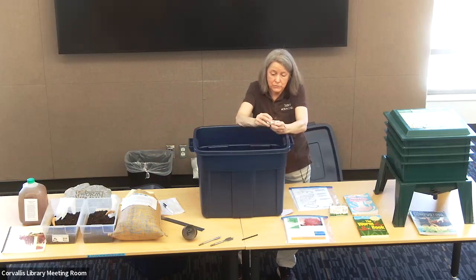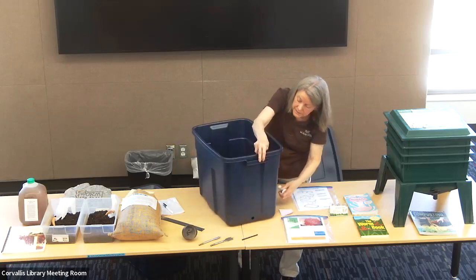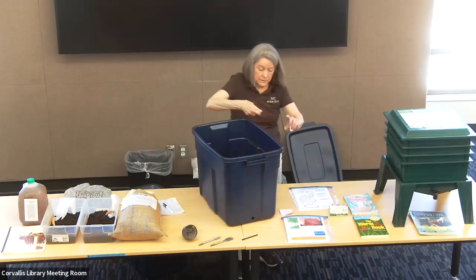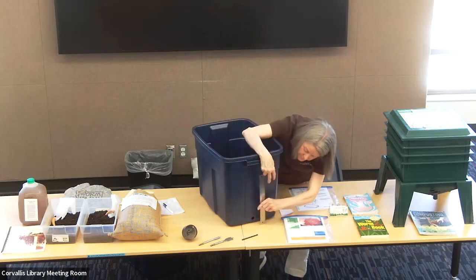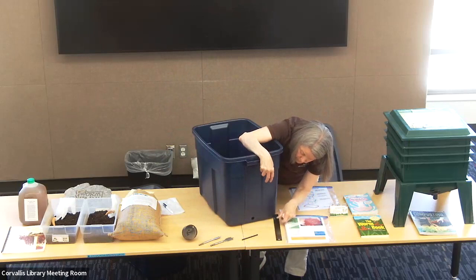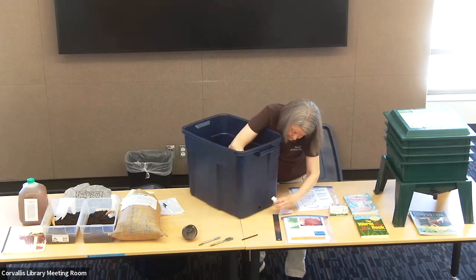You just unscrew it. This is the one that requires the 3/4 inch drill. And you put that, I used the ruler to determine that it can go that low and still clear the ground.